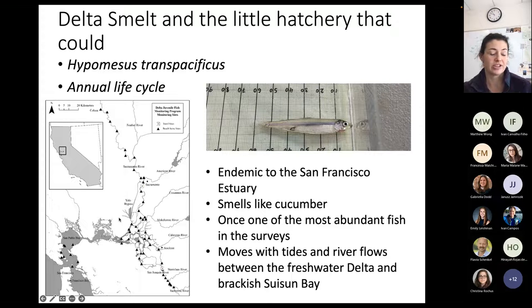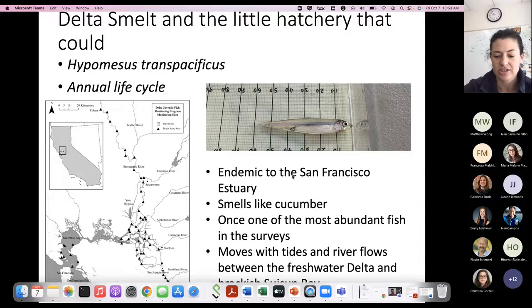We live in the Central Valley, and Andrew showed a photo of the white sturgeon habitat, and it's a bit similar in some ways. It smells like cucumber. Trust me, it really does. It's quite amazing. It once was one of the most abundant fish in surveys, and California Department of Fish and Wildlife has been doing annual surveys at different stations throughout the Delta. The little squares are the trawl sites. It's a long-term data set, and it was once one of the most abundant fish. It's kind of a chill little fish. It moves with the tides and the river flows between the freshwater Delta and the brackish Suisun Bay.